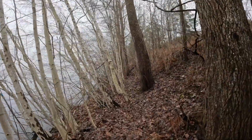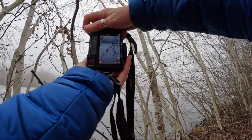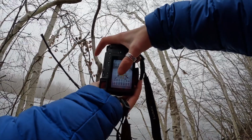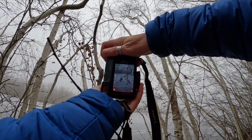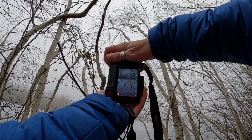I'll keep walking. Found something. If I can shoot those leaves, it would make a nice silhouette with the misty background. I wanted to catch the foliage here, so I got a couple of different shots.